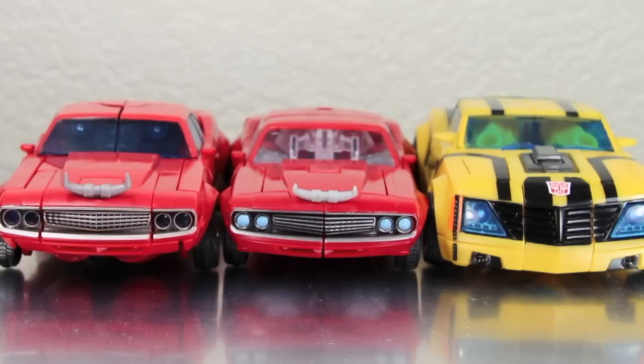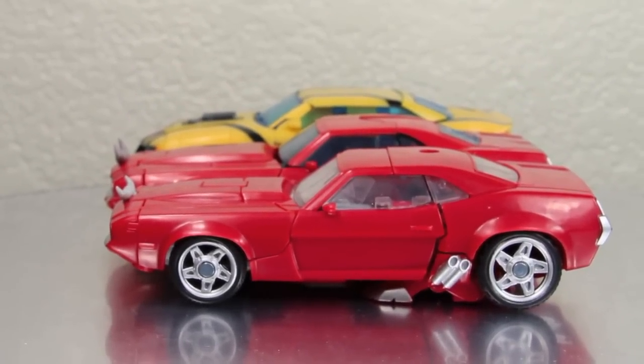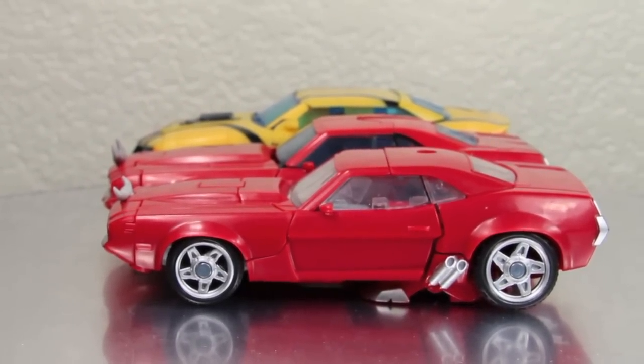Size comparison with Bumblebee, they are just slightly shorter in vehicle mode. Bumblebee is just slightly taller with his roof. And you can see what I mean by how tall and long, like they almost are the exact same length, just like I said, different molds.